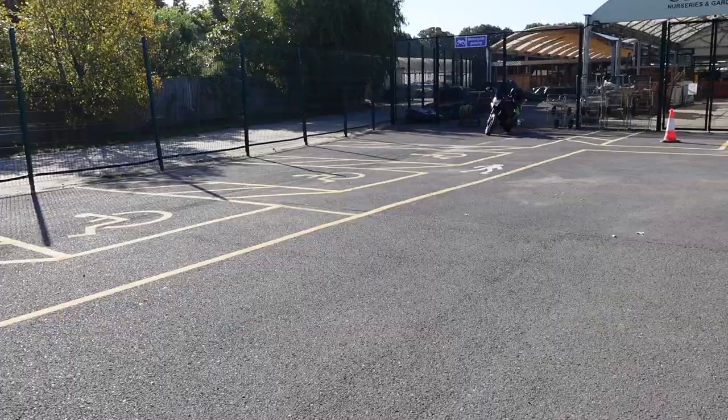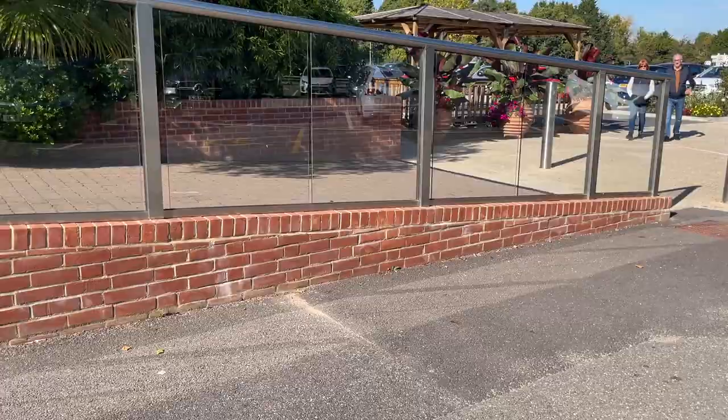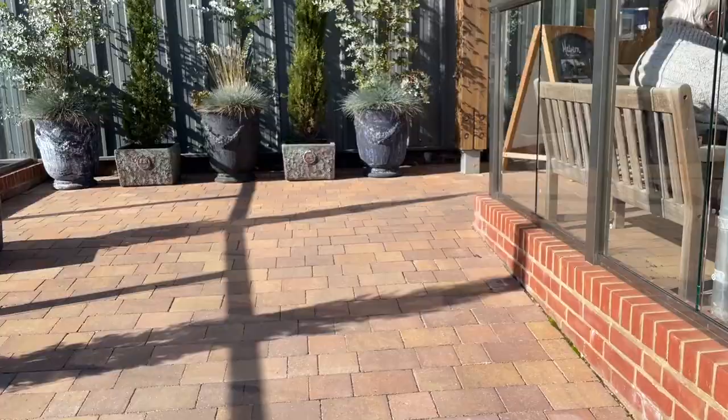So one of the first things that you may have already noticed is that there is plenty of accessible parking, and this just takes off so much stress. Another thing that is so fabulous about this place is the access to get in. There's a ramp this side and there's a ramp also down that side as well. So we're just gonna glide on in.